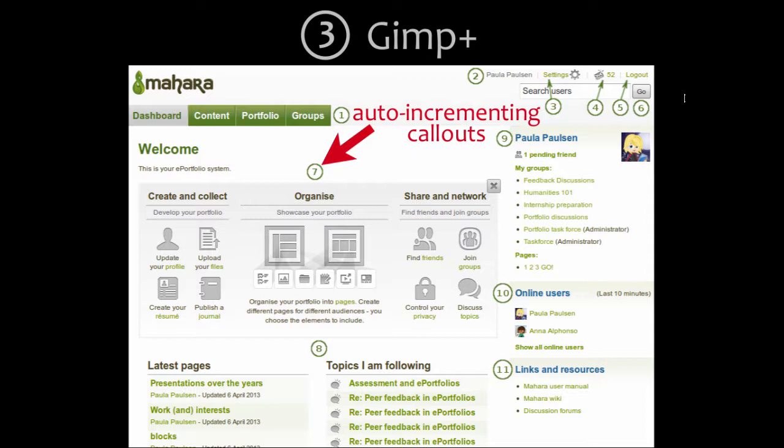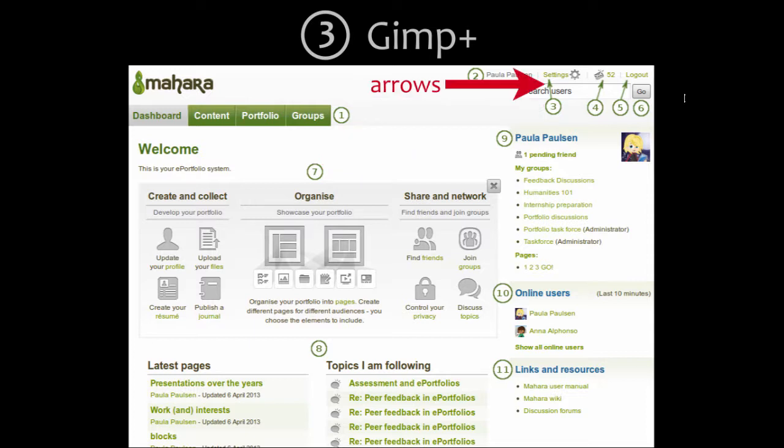And one of our contributors to the Mahara project adopted the existing script for us, so that all I needed to do was install the script, and I had my green, the size, and all that I needed for making my callouts.